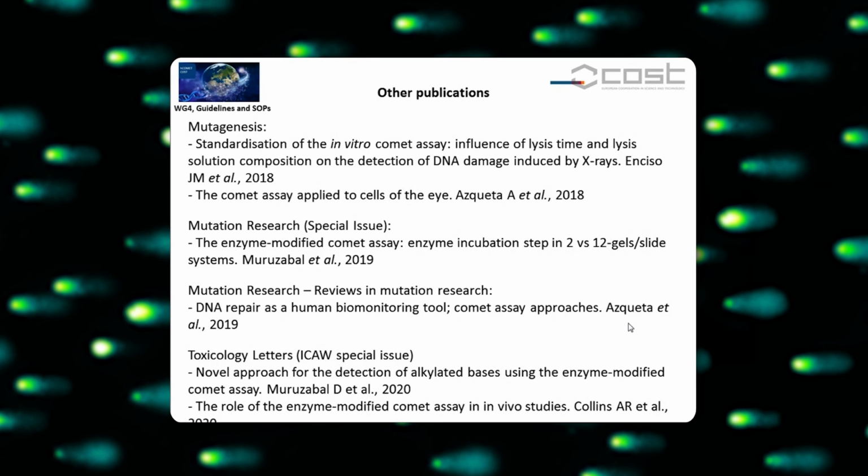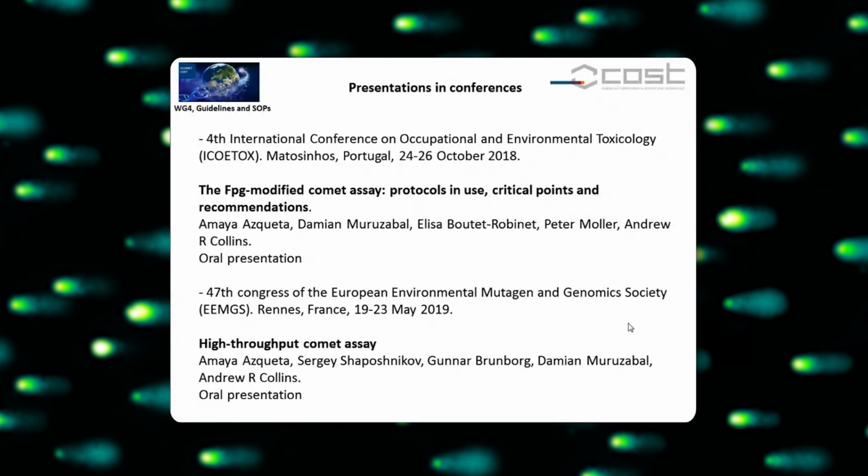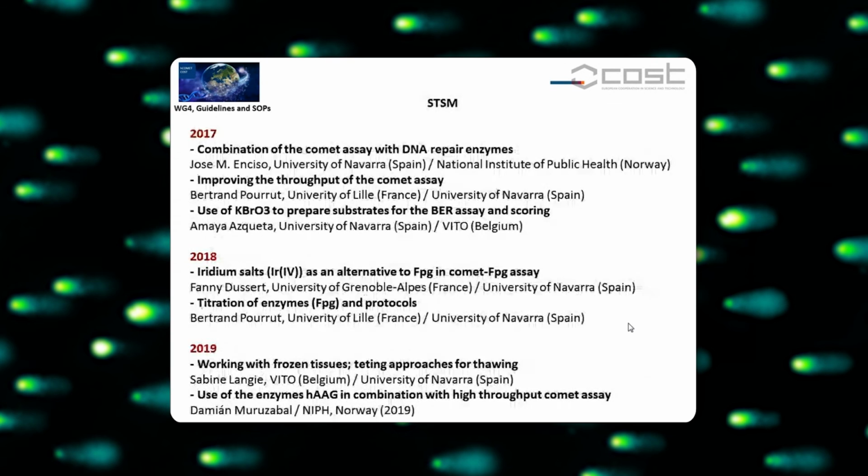Apart from the papers directly related to the milestones and deliverables, Working Group 4 has been involved in the preparation of other publications, as you can see in these slides, and also in the presentation of results at some conferences. Here we just have two examples. Moreover, several short-term scientific missions have been carried out in the framework of Working Group 4, all of them related to modifications or standardization of the hCOMET assay protocol. Some of the results obtained in these missions are already published in the publications that I have presented before.